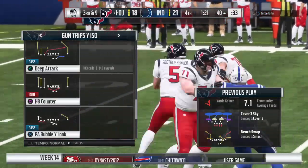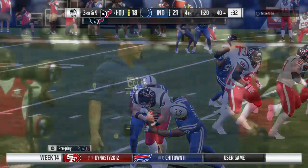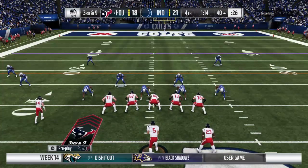Exactly what they were looking for. They've been giving up yardage. They've been letting them drive right downfield, but they got a sack right there. How about that for a little bit of revenge? First down marker at the 31. It's 3rd down.